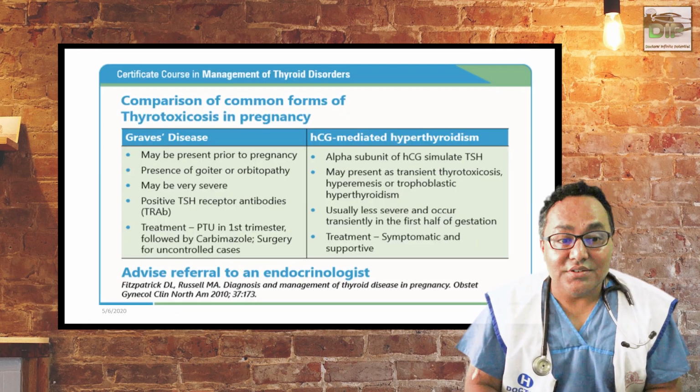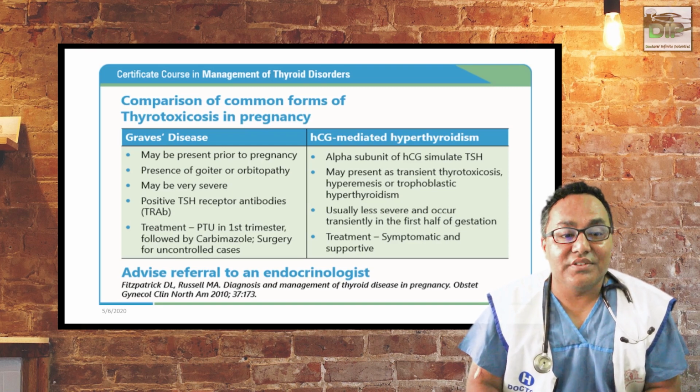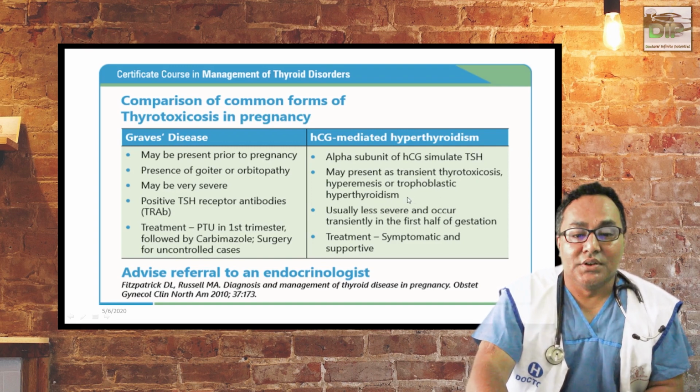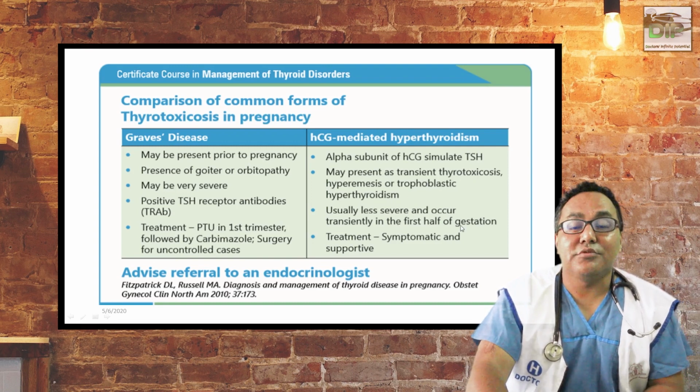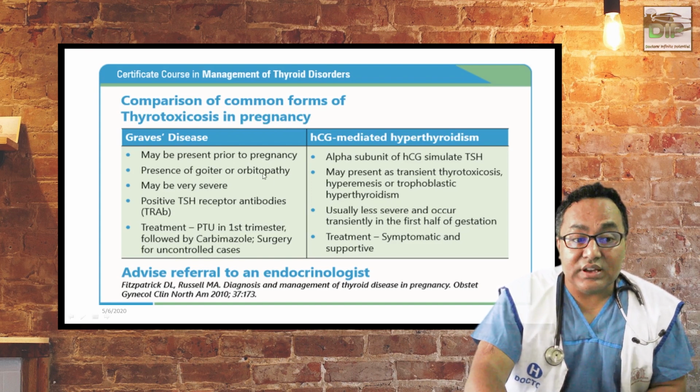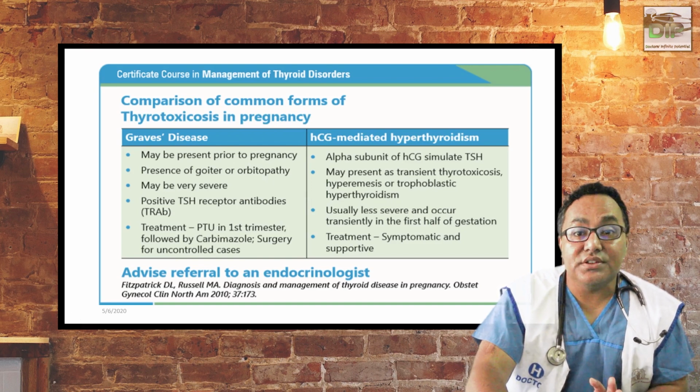I have already told, you should not over-treat the patient with Graves' disease in pregnancy. They can have an alpha subunit of hCG mediated effect, because the alpha subunit of hCG stimulates the TSH receptor, and may present with transient thyrotoxicosis, hyperemesis, or trophoblastic disease. They are usually less severe and occur transiently in the first half of gestation, and the treatment is symptomatic. The patient might be having vomiting, so give fluids and supportive treatment. But if you have a doubt, you can send for a TSH receptor antibody in such a patient.